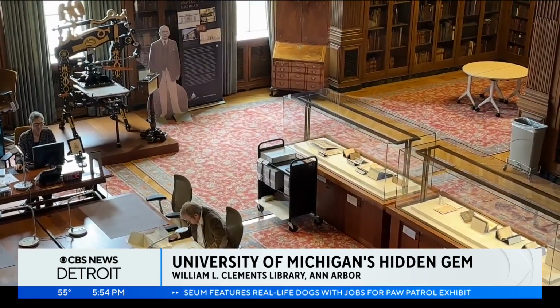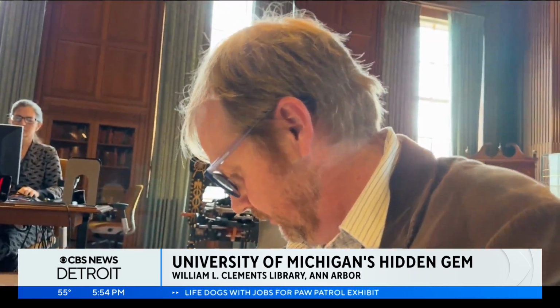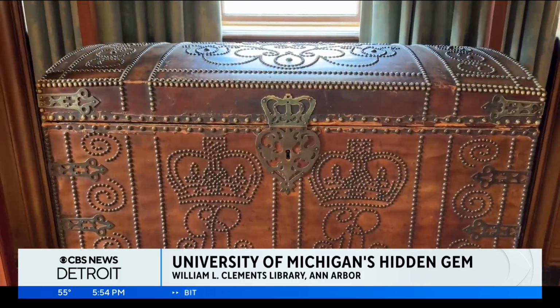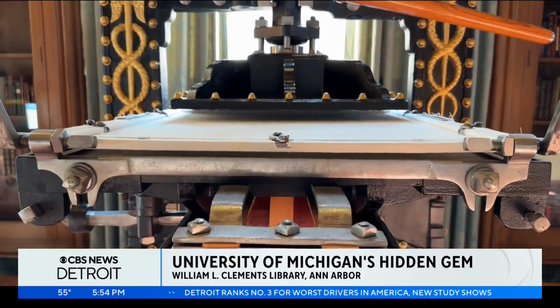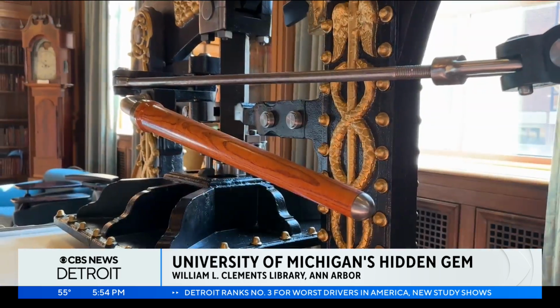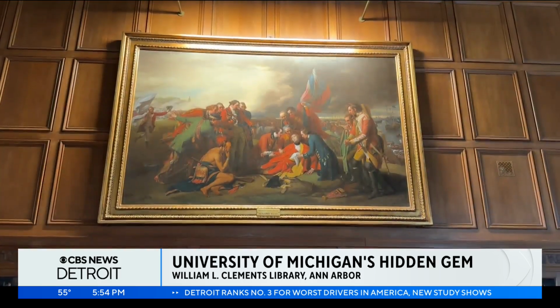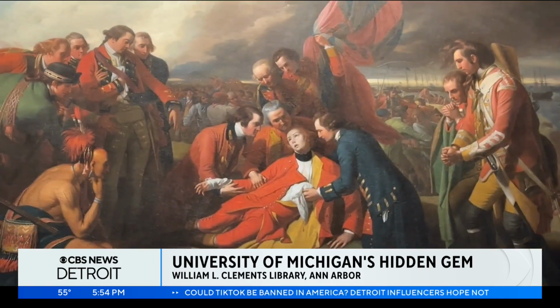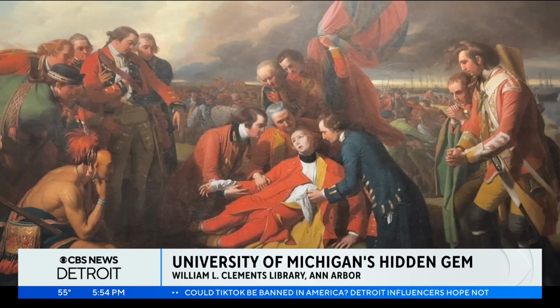It's in this reading room that researchers can be seen exploring materials, surrounded by trunks owned by British commanding generals in the Revolutionary War, a Columbian printing press from 1851, and this more than 250-year-old Benjamin West painting. This painting is one of the treasures of the campus here in Ann Arbor. It shows the death of the British general, General Wolfe, on the Plains of Abraham and the Battle of Quebec. This is kind of the culminating moment of the Seven Years' War.